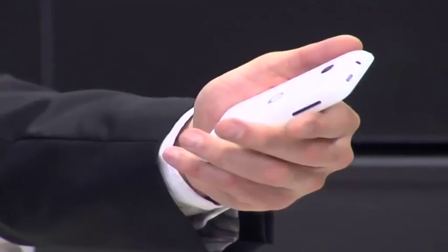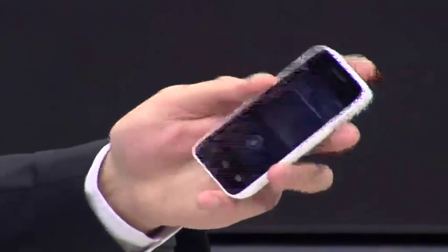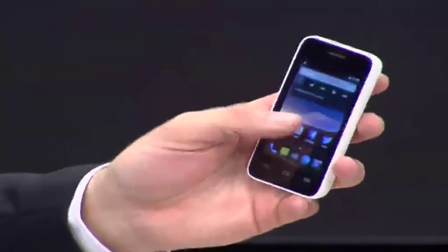It's got Wi-Fi. It doesn't have the greatest camera in the world. It's got a 2-megapixel camera, but I mean, look at this device. It's got a beautiful screen. It's a full-on color screen. The quality is not bad at all. It's got a very decent battery life as well. It's got all the apps preloaded on it as well. Well, most of them, the important ones like Facebook and Twitter, etc.